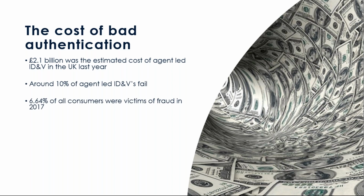What's worse, though, is that actually 6.64% of all consumers in the UK were victims of fraud in 2017. Dramatic figures, and in fact, it's now possible to obtain a UK citizen's full details for less than £25 a record. Worryingly, as of 2018, personal data overtook oil in terms of its value. So yeah, this is the new sort of currency which many fraudsters are trading in.